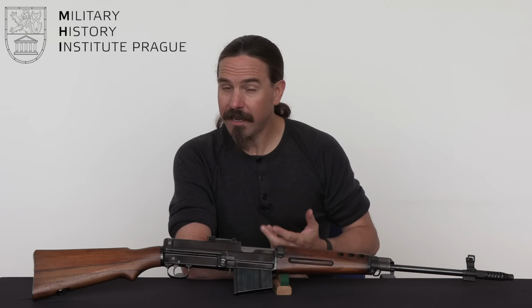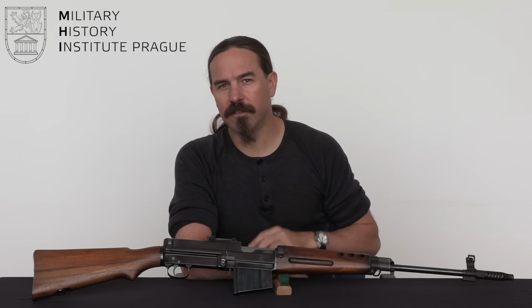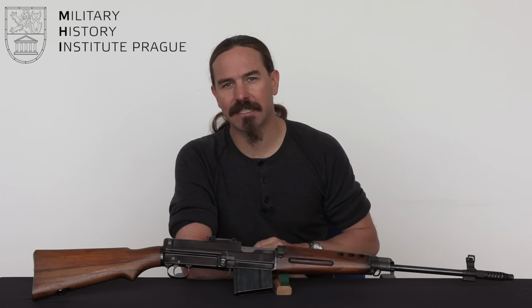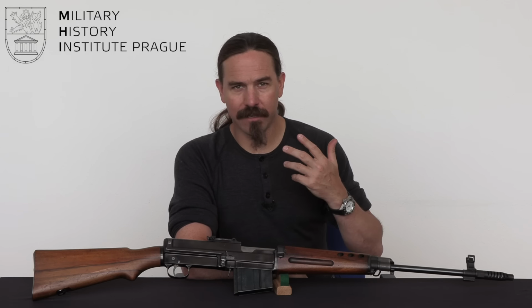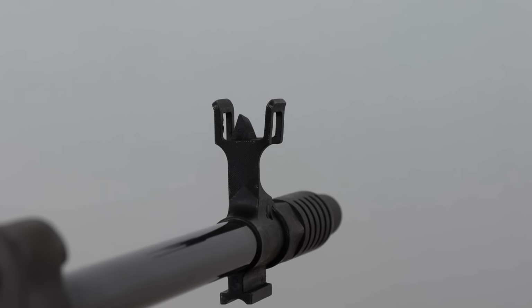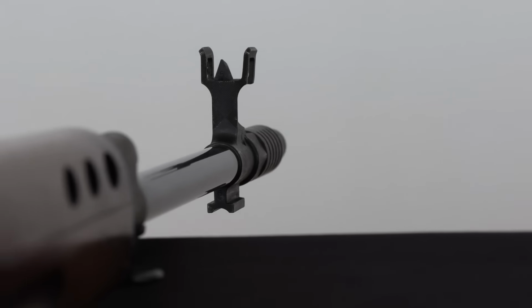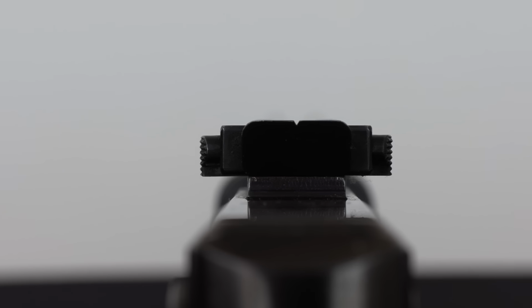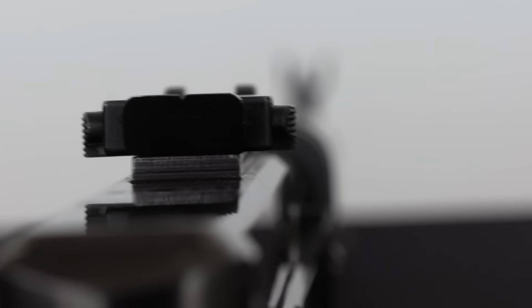But this one was tested actually first, interestingly, by the Russians in the spring of 1938. The Russians first tested the version in 8mm Mauser, and they liked it enough that they gave the company 30,000 rounds of 7.62x54 rimmed ammunition and asked them to make a version in that caliber for Russian military testing. That was done. The company provided two guns in 54 rimmed. Those were subsequently tested in Russia in November of 1938, although I don't have any data on the actual results of that testing.